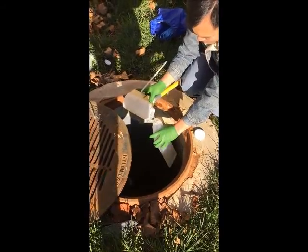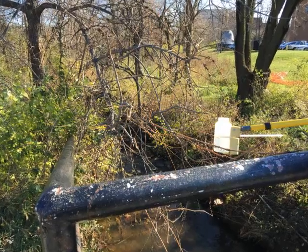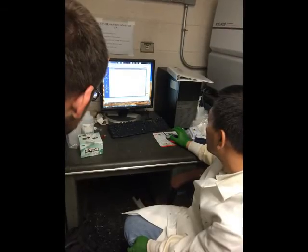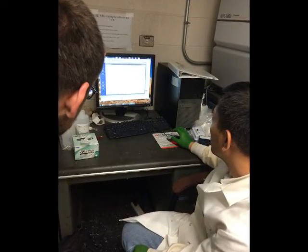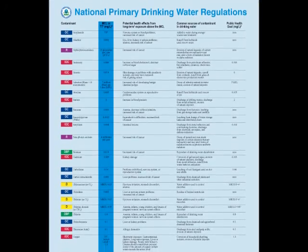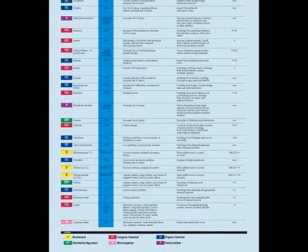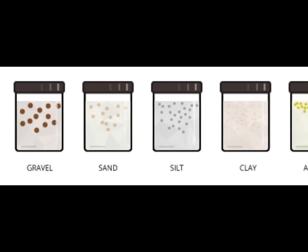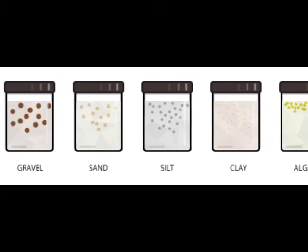We performed tests on the cistern water as well as samples from Paint Branch Creek and this university's tap water to measure 8 water quality parameters. We compared the 3 sets of measurements and compared them to EPA regulations and effluent data from the Potomac Water Filtration Plant. Total suspended solids is an indicator of water quality.